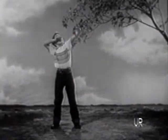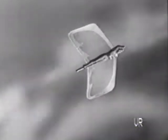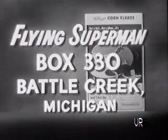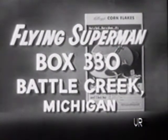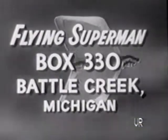does in his adventures. Now, you'll want to be one of the first to have your own flying Superman, so listen carefully, because here's all you do to get yours. Send one box top from Kellogg's Corn Flakes and just 10 cents. That's one box top and just 10 cents to Flying Superman, Box 330, Battle Creek, Michigan. Or use the handy order blank right on the Kellogg's Corn Flakes package. Get your Flying Superman from Kellogg's now.